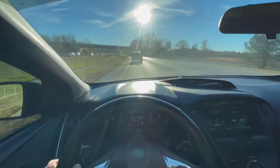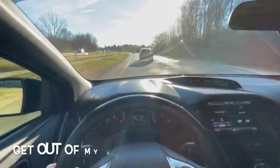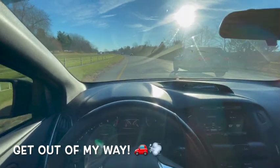Isn't it unbelievable sometimes how people just stay in the left lane and never move over? Thank you.